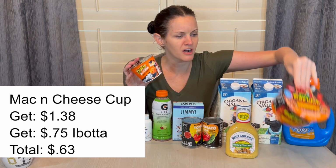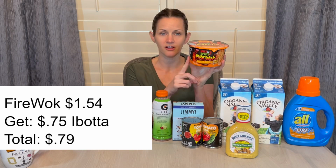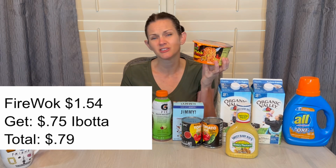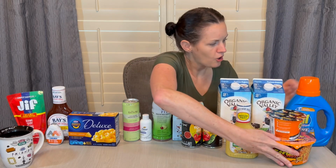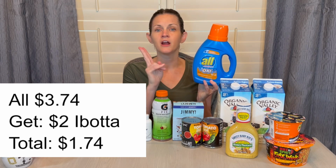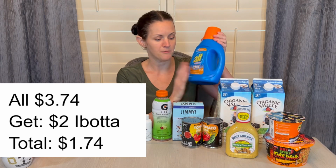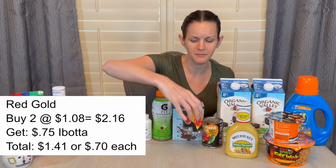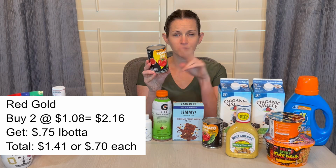And then this Firewalk, this one's an easy deal. I did not buy this again. I pulled it out of my pantry. These are $1.54, 75-cent rebate on Ibotta, making it just 79 cents. So almost 50% off if that's something that you like. The All, I pick this up every time that offer is there. These are $3.74, getting back $2 on Ibotta, making it just $1.74 for this laundry detergent. And then the Red Gold tomatoes, this is a good deal as well. They're $1.08 each. You want to buy 2 of them.